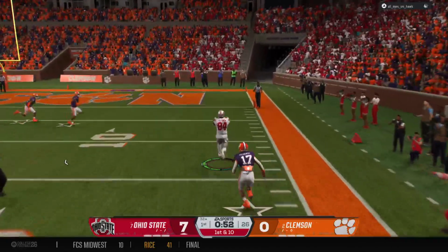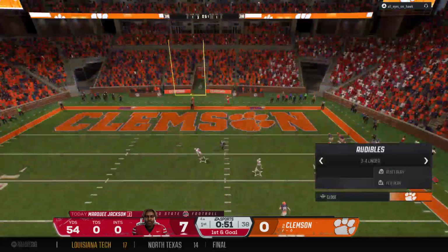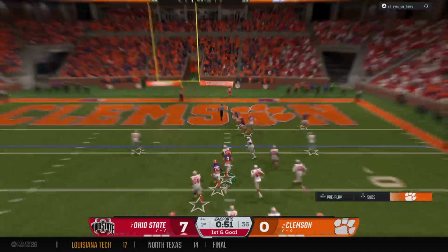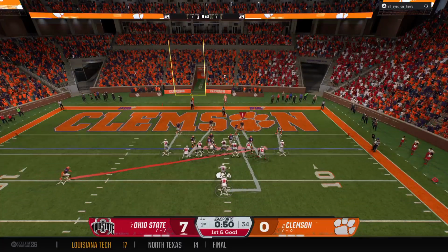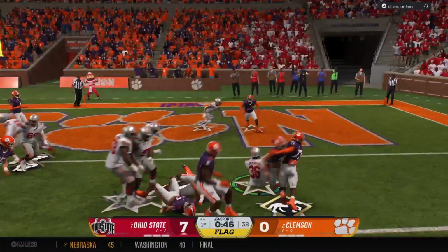Here's a throw underneath to the tight end. And he runs out of bounds. That's a big gainer there. The Buckeyes line it up with first and goal. They'll try to run it in on first and goal.